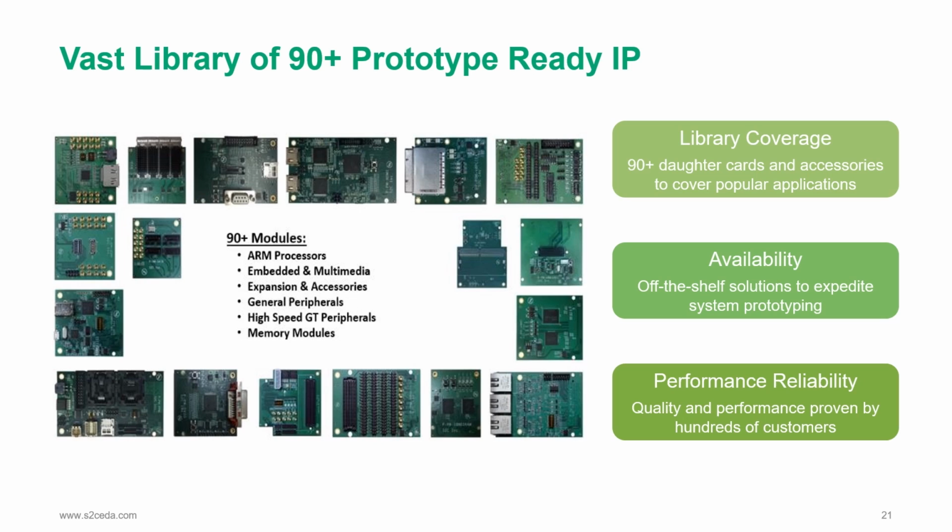Another crucial aspect of prototyping is transacting with real-world data. S2C Prototype Ready IP is a library of over 90 ready-to-use daughter cards, accessories, and reference designs. Prototype Ready IP covers popular applications such as ARM processor interface, embedded and multimedia, I/O expansion, general peripherals, high-speed SerDes-based peripherals, and memory module. If you can't find a matching interface, S2C can also work with you to provide a customized solution.